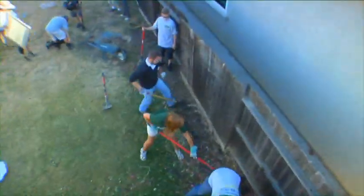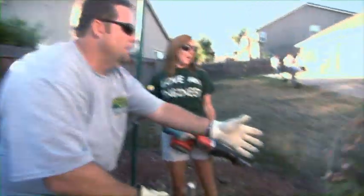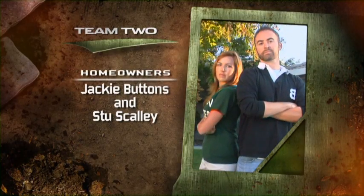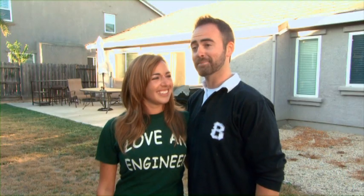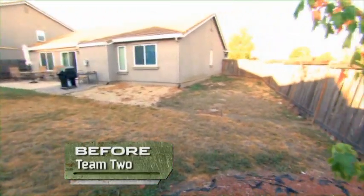Right next door, 1, 2, 3. There we go. Timber. Sorry, tree. I feel kind of bad. Team 2, Jackie Buttons and her boyfriend Stu Scally. Not much character back here. Let's say that. Jackie is an engineer, and Stu is in sales for the local baseball team. But his backyard is no field of dreams.